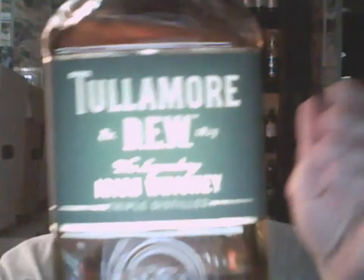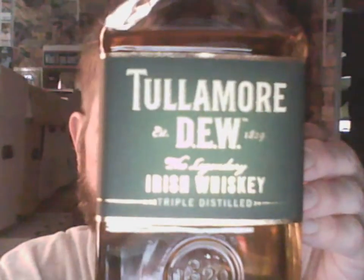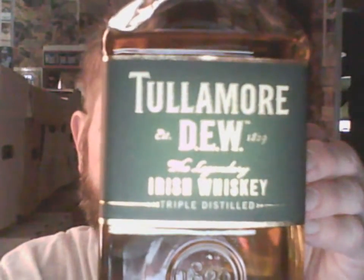We have two blended Irish whiskeys, triple distilled, no age statement. One is very well known, prominent. I bought it at Walmart. It was half price, $13, normally $26. I don't know why they dropped it to 13 for that week, but I bought it. Tullamore D.E.W, Daniel E. Williams Irish whiskey.